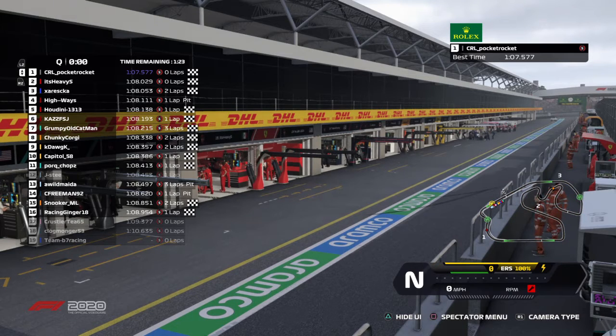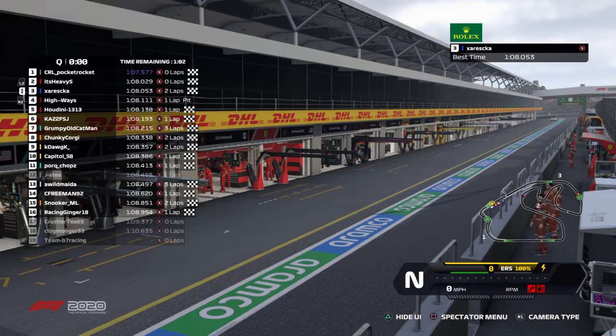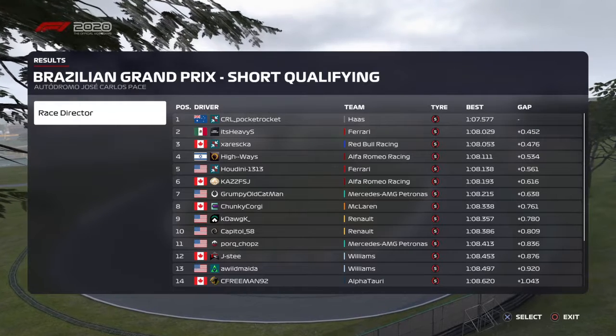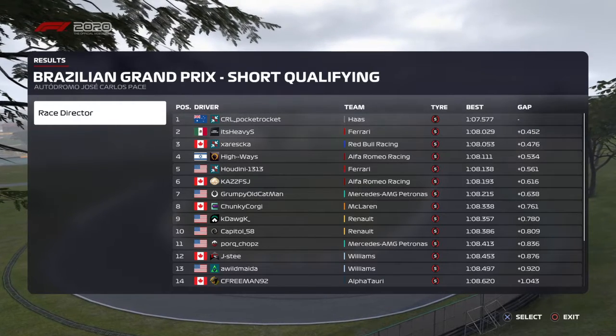So by nearly half a second, just about, it is the Haas of CRL Pocket Rocket who takes pole position here around Interlagos, with the Ferrari of It's Heavy in second and Exaresca in the Red Bull rounding out the top three. So it's going to be a Haas, Ferrari, Red Bull, 1, 2, and 3 to start the race, with the Alfa Romeo of Highways in fourth.